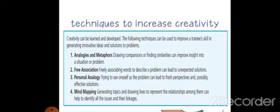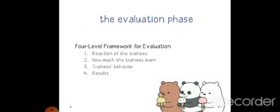Okay, so we are now on the last phase of the training, which is the evaluation phase. In the evaluation phase of the training process, the effectiveness of the training program is assessed. This is the time that you're going to assess the training program, whether or not the objectives are met and the process is effective. Now, companies can measure effectiveness in monetary or non-monetary terms. Whatever the terms, the training should be judged on how well it addressed the needs it was designed to meet.